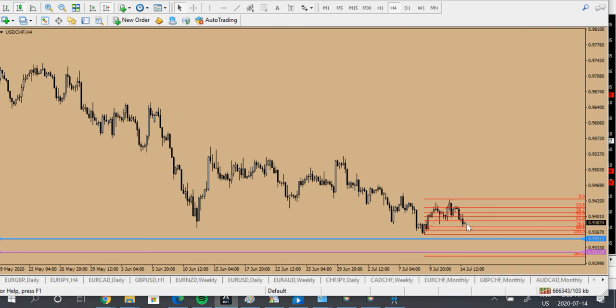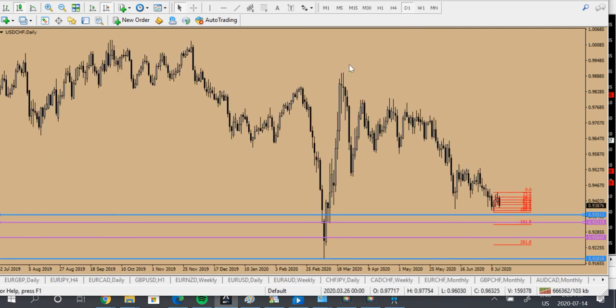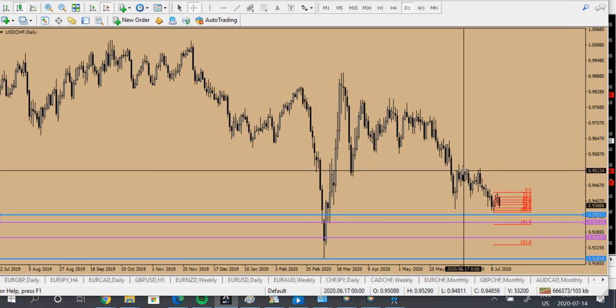So let's say it breaks that 78.6 Fibonacci level. It may continue to go down and enter that area. And as it enters that area, bam, you take the buy. Then you take the buy and you could target at least 100 pips, where you could target that area on a daily where you start taking profits or a lot of your profits, or parts of your profits. It's up to you.